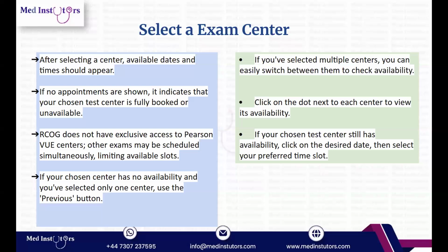After selecting a center, available dates and times should appear. If no appointments are shown, it indicates that your chosen test center is fully booked or unavailable. RCT does not have exclusive access to Pearson centers. Other exams may schedule simultaneously, limiting available slots. If your chosen center has no availability and you have selected only one center, use the previous button.